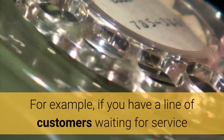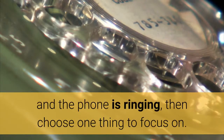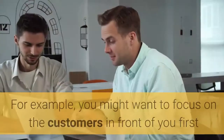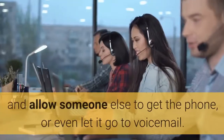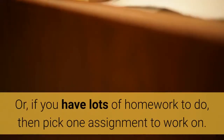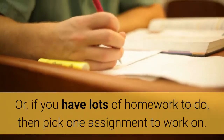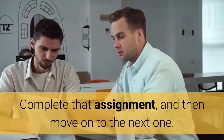For example, if you have a line of customers waiting for service and the phone is ringing, then choose one thing to focus on. For example, you might want to focus on the customers in front of you first and allow someone else to get the phone, or even let it go to voicemail. Or, if you have lots of homework to do, then pick one assignment to work on. Complete that assignment, and then move on to the next one.